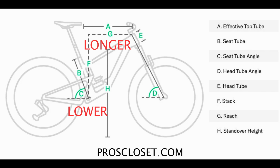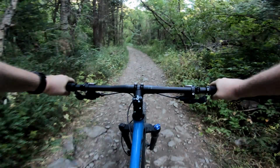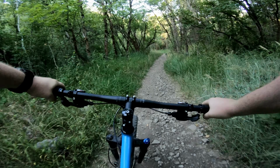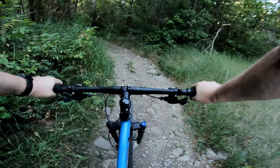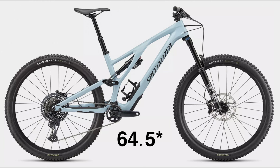While you can't really talk about geometry numbers in isolation, as they all come together to affect exactly how a bike rides, in general a slacker head tube angle is better in more aggressive riding and steep descents. In 2015, you'd probably find a head tube angle less than 66 degrees on a full-on downhill bike. Since then, though, everything's been getting slacker. A good example is the ever-popular Specialized Stumpjumper Evo. The 2015 model had a head tube angle of 68 degrees. The most current model? 64.5 degrees.